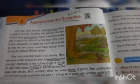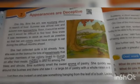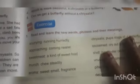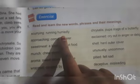So today we are going to start a new lesson called Appearances are Deceptive. Deceptive means misleading. So let's see some new words here. Scurrying means running hurriedly.